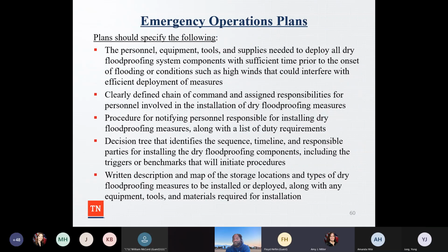So looking at emergency operation plan, I'm not going to read all this, but again, you want to make sure that you have personnel, equipment, tools, and supplies ready, and that you have a clear chain of command. Who's in charge for deploying these active dry floodproofing measures, right? And then making sure that they know how to install them. What's the sequence? What's the timeline? Who's responsible? And then also having written descriptions. So you may have an operations plan on, let's say that I'm the person that has to install the floodgates.